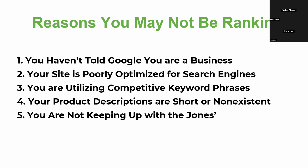And then the fifth and final thing that we'll cover, kind of going through the different slides and a little demo later on, is that you are not keeping up with the Joneses. Keeping an eye on your competition is crucial for SEO. You want to know what your competitors are doing online just as much as you want to know what sales they're running or what inventory they have on site. So taking a look at your competitors' websites with some regularity will really help your SEO, especially if they are ranking a little higher than you are.